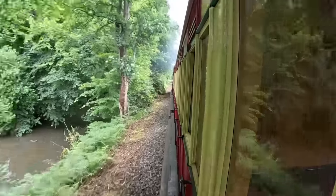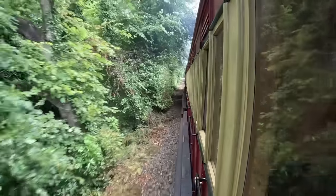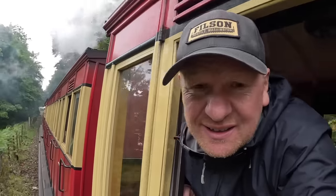Man, this is so cool, the best airport transfer I've ever been on. If you can suggest a better one, let me know in the comments. Oh, the steam. I don't even know if my face is covered in soot, but it certainly feels like it is.